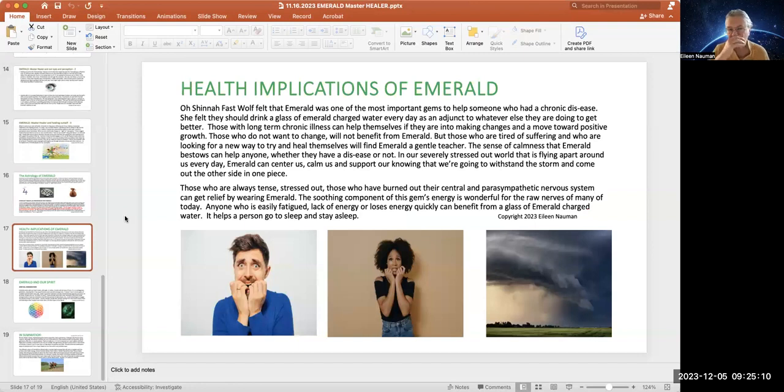So, health implications of emerald. Oceanophastoa felt the emerald was one of the most important gems to help someone who had chronic disease. She felt that they should drink a glass of emerald-charged water every day as an adjunct to whatever else they were doing to get better, and also to take the suggestions from the health people too.